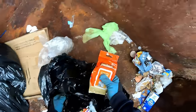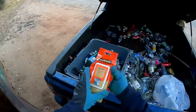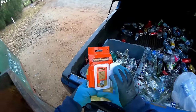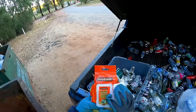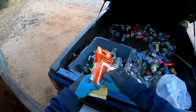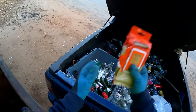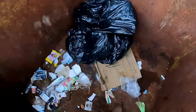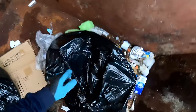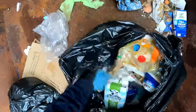What else have we got here? What's that? Jumbuck. Hey, we got a jumbuck. Ah, dear. What are they? Wipes or something, are they? Is that T2? Oh, it's 12 wipes. That's how bad my sight is. Can't even get it open. That hasn't been opened. Wow. Well, it don't look like it's been opened to me. Well, I can use it on my dash. No harm in doing that.